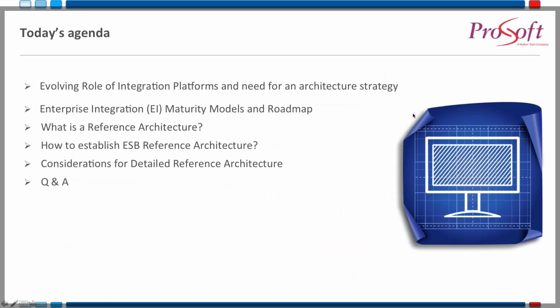So today's agenda for this webinar: I want to touch upon reference architecture, why and how it is important, how it can be established, and what the various considerations are in establishing one. I'll also talk about what is contained within a reference architecture and the various architectural paradigms it can be applied to. But before I go there, I want to talk a little about the evolution of integration platforms and the integration layer and domain itself.